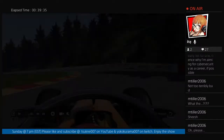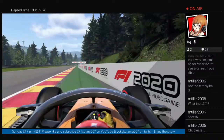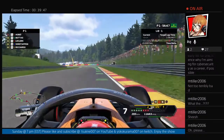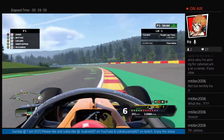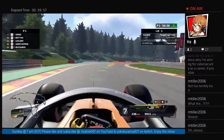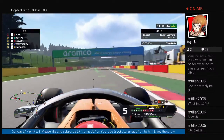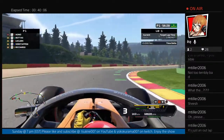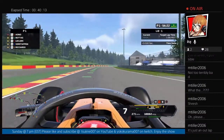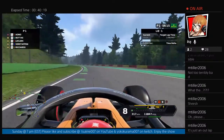What the? I pulled a Verstappen. I almost pulled... I will accept that. I'll take the damage. Trying to prevent that, and I still managed to screw up the front wing. Yeah, it's just the outlap, correct. It's not the hot lap.